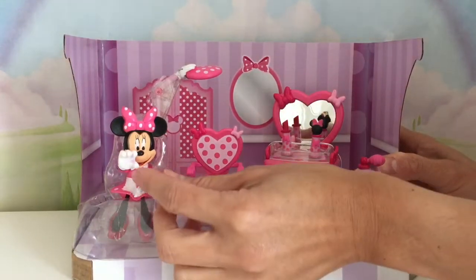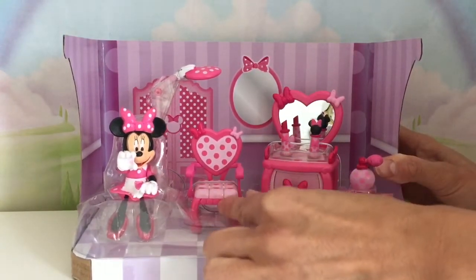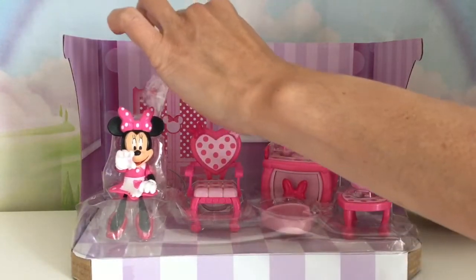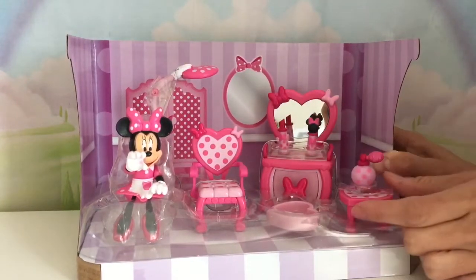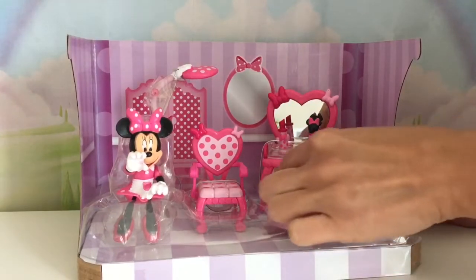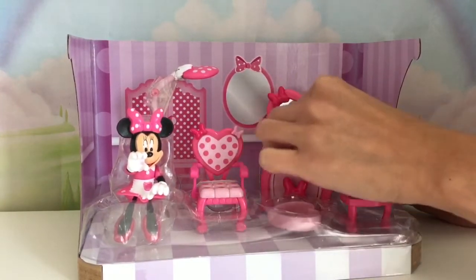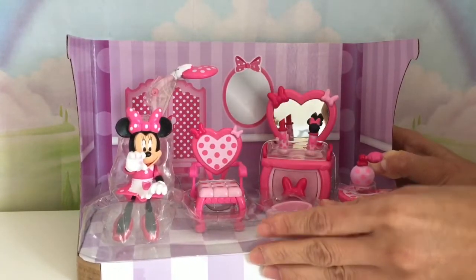We have Minnie Mouse wearing a cute polka dot dress, a beauty chair, and this is for when you do your hair, and this is her little mirror, and we've got perfume on a little table, and this drawer opens, and I think this is lipstick, and I'm not sure what this is. We'll find out. Okay, are we ready?